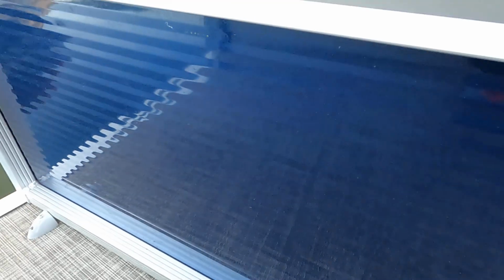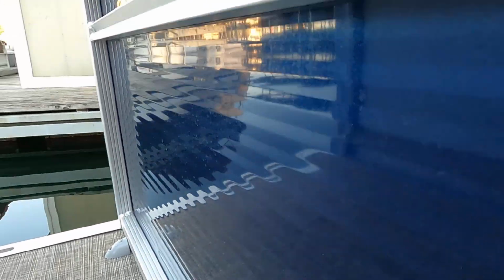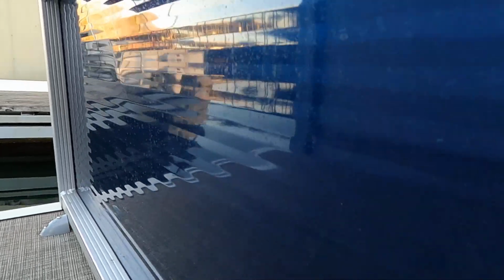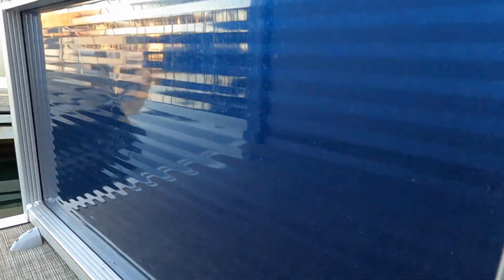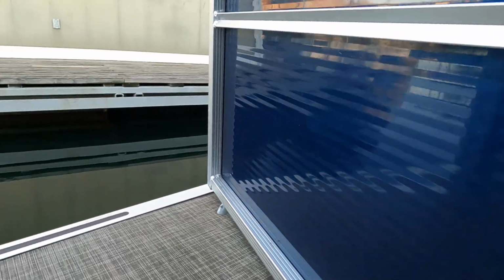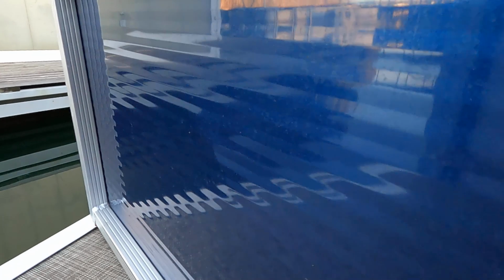There's a small little indentation. And the light really has to hit it just right for it to even be noticeable. We'll have a photo of this as well. Sometimes you might not even be sure what you're looking at in the photograph. But between that and the video, you can kind of piece it together.